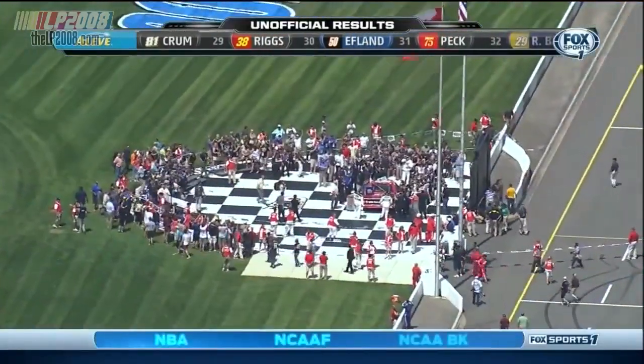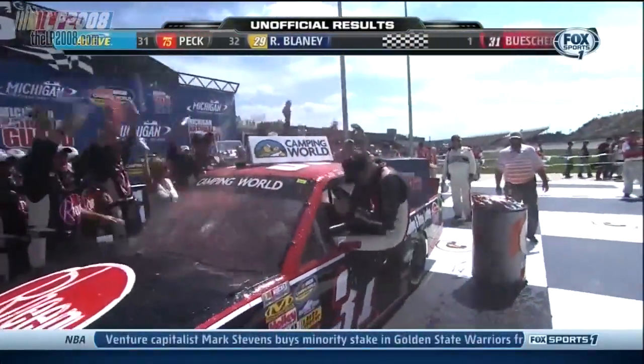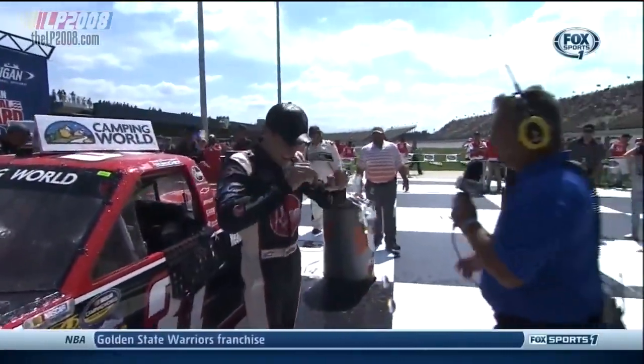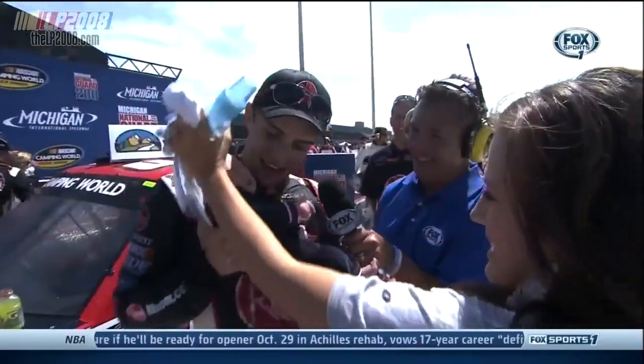James Buescher back in victory lane. Let's hear from him, and Hermie Sadler is there. James Buescher, our defending champion, back in victory lane the first time. Been a while since we got that Gatorade bath, and your team, by the way, does that as good as anybody. Welcome back, champion, to victory lane. Man, this little guy, his first time at the racetrack. We got Stetson in victory lane. Proud papa right now.